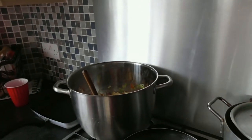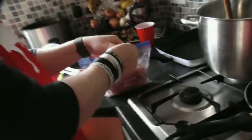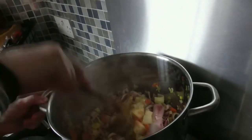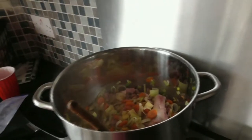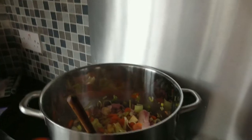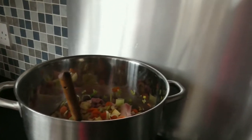Burns night. So here I have some ham, which I took from a big piece of ham at Christmas the other day, and I chopped it up. I get the bone as well, just to give some good flavour. I'm going to put that in there as well. Here's a bone, just to give it nice flavour. I put it in.